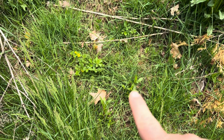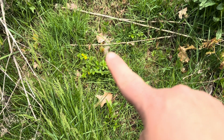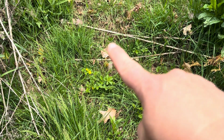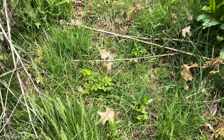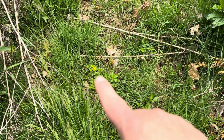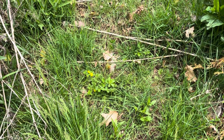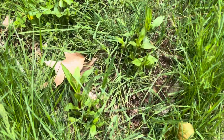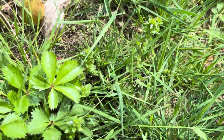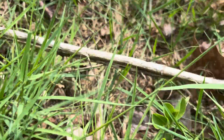So I've got some little seedlings here that I just planted last year, growing in. Right over there, I've got the baptisia. This is a creeping cinquefoil. And then lots of grass still to get rid of. But little things are coming in. And little things turn into bigger things.